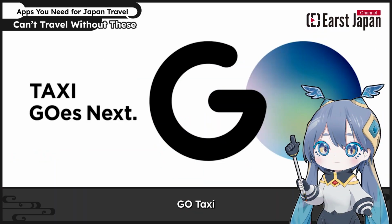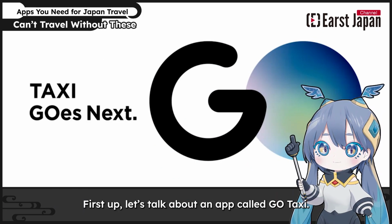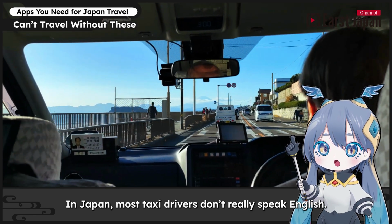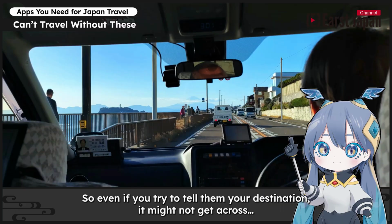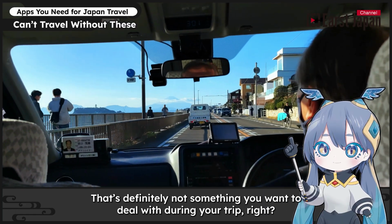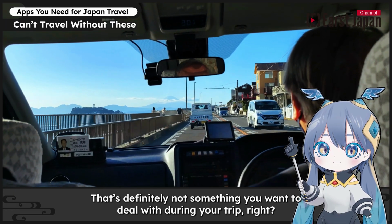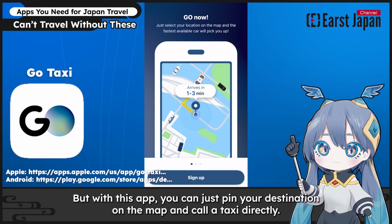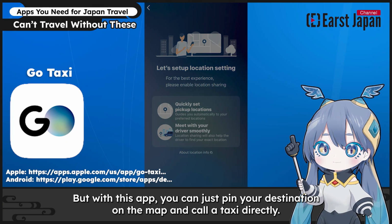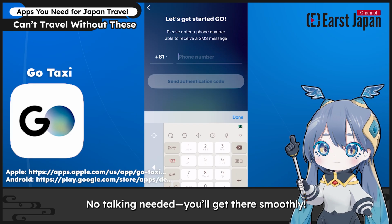Go Taxi. First up, let's talk about an app called Go Taxi. In Japan, most taxi drivers don't really speak English, so even if you try to tell them your destination, it might not get across. That's definitely not something you want to deal with during your trip, right? But with this app, you can just pin your destination on the map and call a taxi directly. No talking needed, you'll get there smoothly.